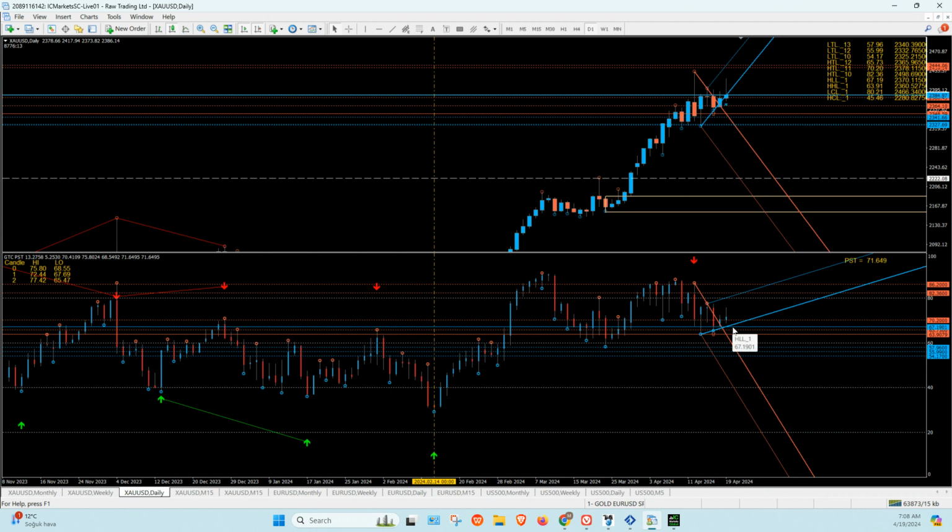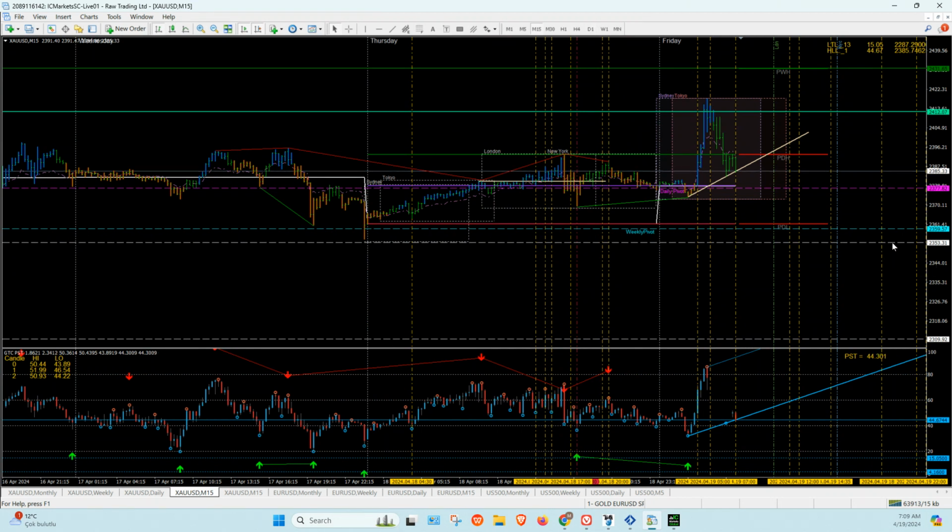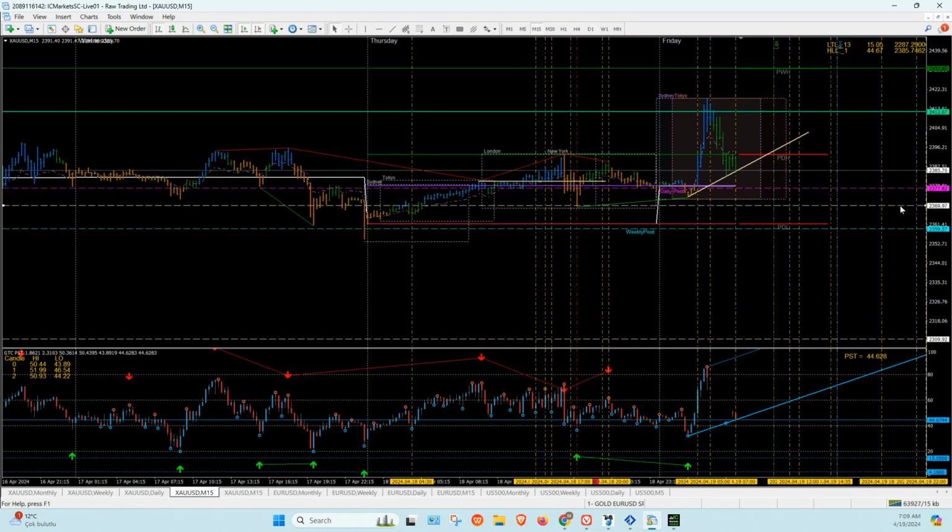One is 67, which is the logical place to buy. So 2,370, which is right there, which is where the market bounced off yesterday. So that's one level.